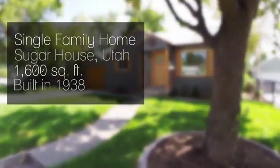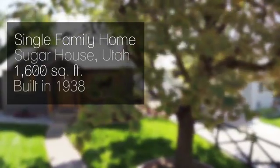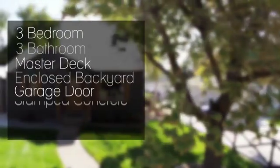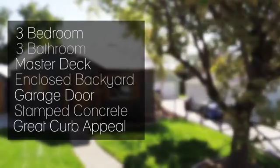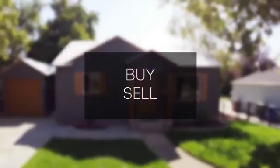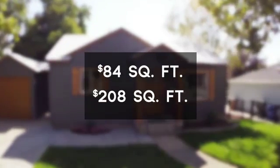This property is a single-family residence located in Sugar House, Utah. It's just under 1,600 square feet. It was built in 1938. It now has 3 bedrooms, 3 full baths, a master deck, fully enclosed backyard, operational garage door, stamped concrete, and beautiful curb appeal. I bought this property for $84 a square foot and we just sold it for $208 a square foot.